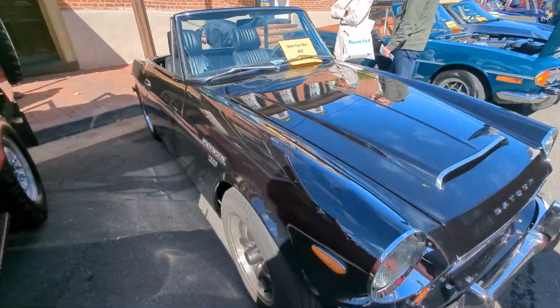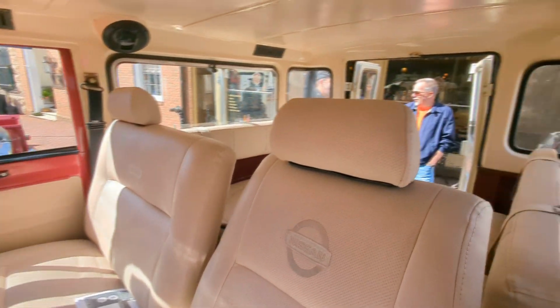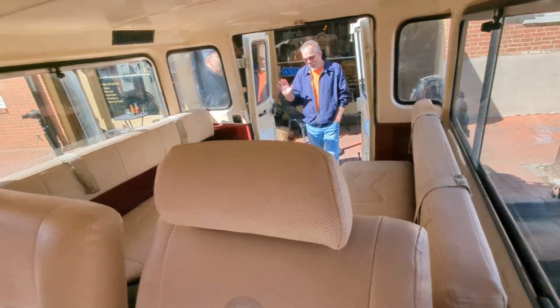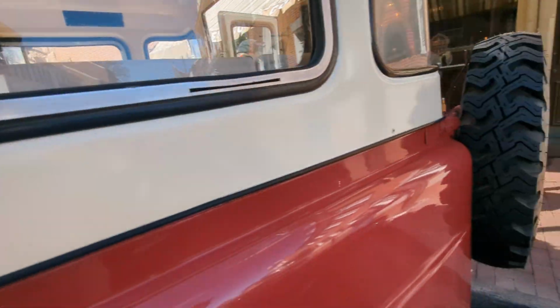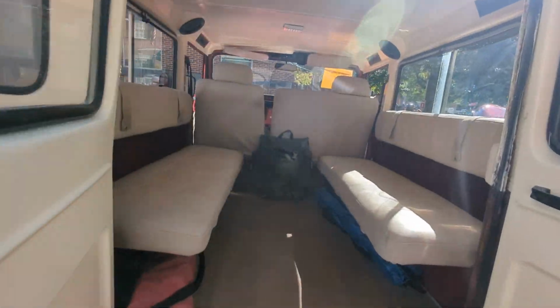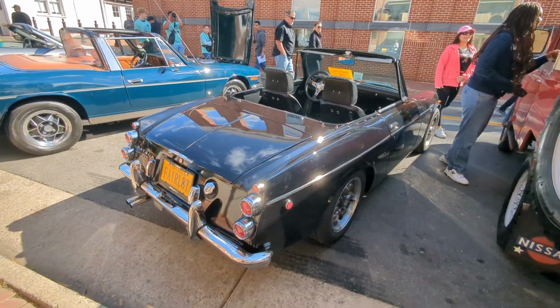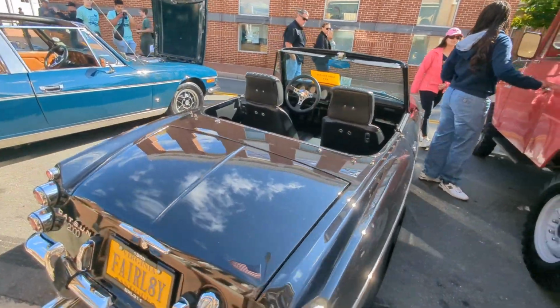Datsun, what's it, 1400, 1500? No, it's a 2000, actually, this one. But let me show you here. Might be later seats in this one, but still super, super cool. Got the spare tire on the back. I'll poke the camera in here, show you the personnel carrier aspect of it. Very cool. And there you go, 2000 Datsun Roadster.